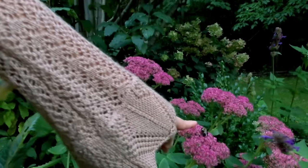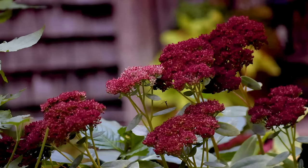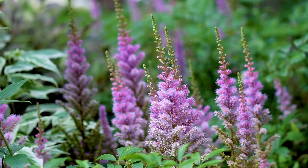See him? And sedum? Sedum bees? But this is just enormous. It flopped over in the rain. So I want to take you over this way and I'll show you some of the things we've done over here.